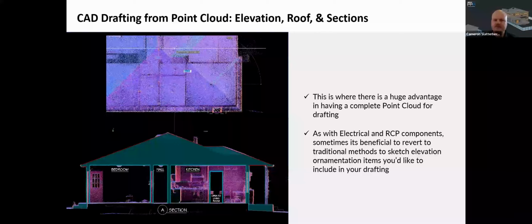It's not always possible, but if you did, you'll see that every height that you'll need to properly draft a roof, exterior elevations, and any section cuts you might need will be right there. As with electrical and RCP components, sometimes it is beneficial to revert to those traditional methods to sketch elevation, ornamentation items that you'd like to include in that drafting.